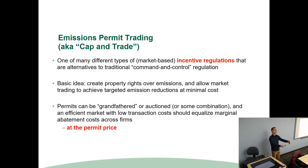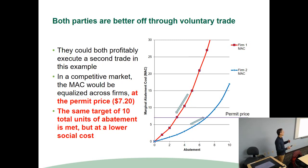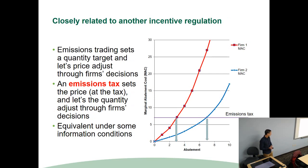We're going to allocate these permits in some way and allow for trading, and that'll equate marginal abatement costs. So I'll skip over the standard explanation for how this equates marginal abatement costs across firms, since I presume people are relatively familiar with this method. And also mention that although this talk is not about emissions taxes, it's another way of implementing potentially the same thing. An emissions permit market is a quantity instrument that allows price to adjust, and an emissions tax is a price instrument that allows quantity to adjust.